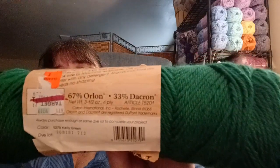All right, and here I also have a very pretty green. It's called Kelly Green, and it says homespun. So I'm not sure who makes this, but it was at Target at one time, and it looks like it was for $1.09. This is only 3.5 ounces. It's 67% Orlon and 33% Dacron. Let's see, right there, Dacron.